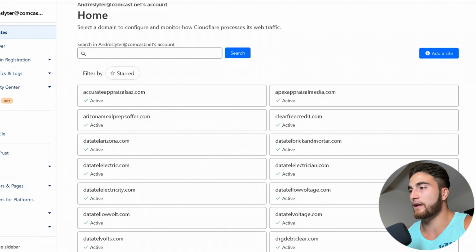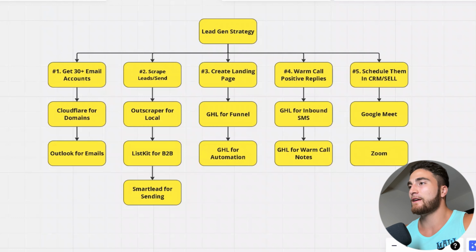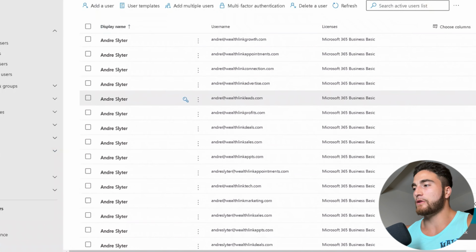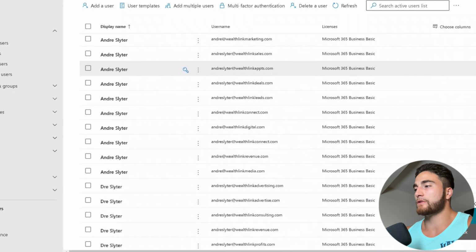So we buy the domains through Cloudflare, right? I have just hundreds of these domains for myself and my clients. Then you take those domains and plug them into Outlook, and then you buy 2 emails per domain, right? So you want to have around 30 email accounts total.